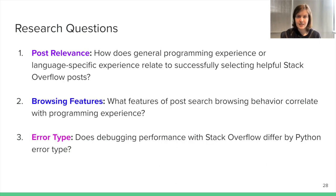So we organize our analysis around 3 different research questions. The first research question is really our primary research question, but this one is interested in how does general program experience or language-specific experience relate to successfully selecting helpful Stack Overflow posts. So we call this research question our post relevance question.